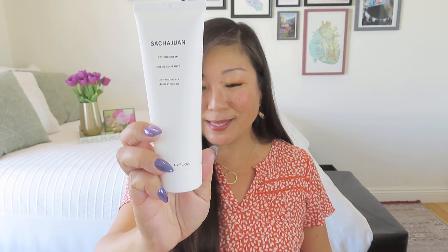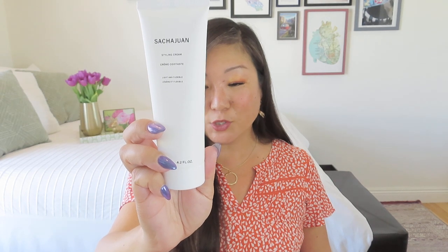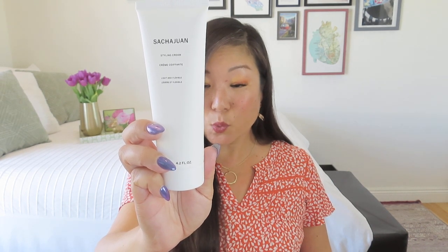So then it looks like we've got another full-size product from Sachajuan. I can't say Sachajuan. I've heard people say that and I'm like, no, I live in California. This is Sachajuan. It says, why you love it. This leave-in turns meh hair days into great ones. It defines waves and curls, protects against damage from hot tools, and adds a ton of shine without feeling sticky, and that makes it a versatile styling cream for getting polished looks with minimal effort on straight, wavy, or curly hair.